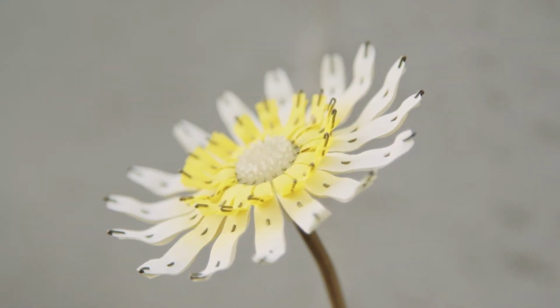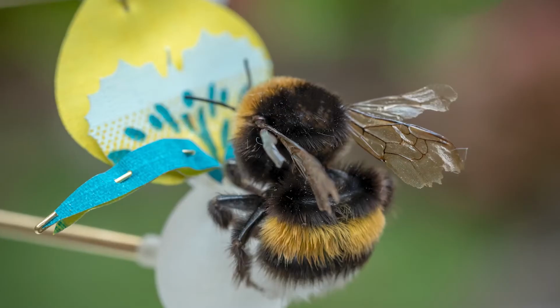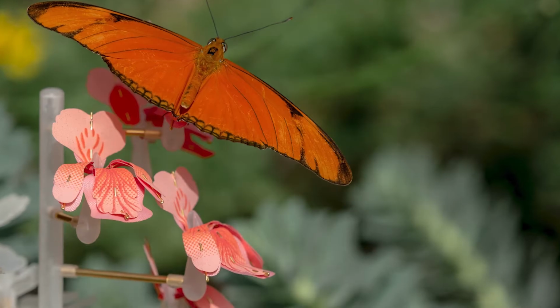Most people know about the bee and their big role in pollination, but there's also a specific type of flowers that aren't pollinated by bees, but by bumblebees or hoverflies. So these are prototypes. Where are you with the development?